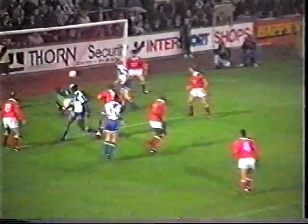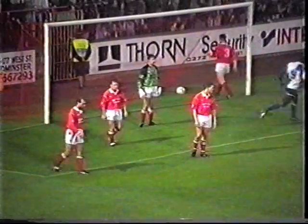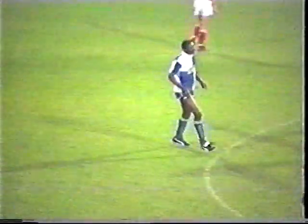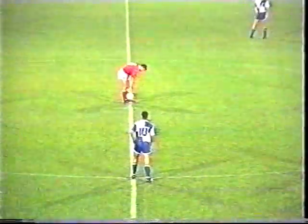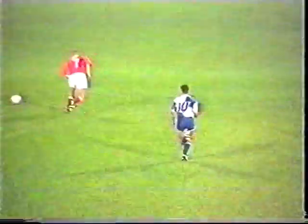Pounder then with the corner. White is up, it's a goal to Rovers. So just what Bristol Rovers needed, a corner from Tony Pounder. The City defence rather static, and Devon White powers his header past Keith Welsh, who got a hand to it but couldn't keep it out. It's Bristol City 1, Bristol Rovers 1, and that makes it 4-2 on aggregate. So we're back really to where we were before.